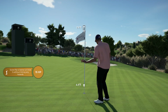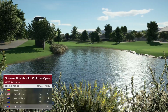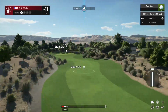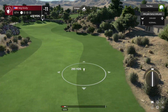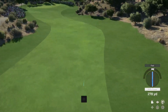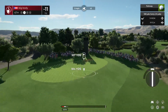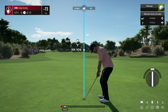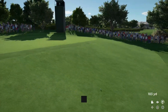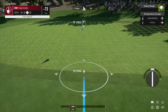Well, that hole's behind us. More to play. Now 6 strokes back after that hole. Let's see what happens here on the 6th. Good shot there. Going with the 9-iron, I think. That's going right. This would be a momentum saver here, getting this up and down.